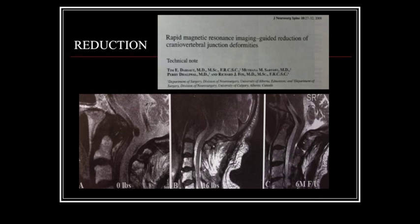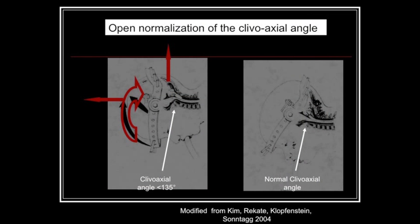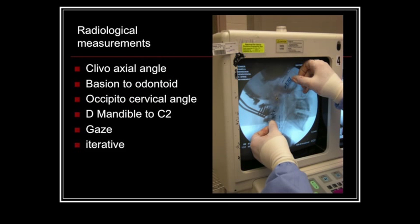We have a CT scanner in the room, so after I place the screws, I check with a CT to make sure everything's perfect, and we've not had any vertebral artery injuries. Then I walk to the head of the table and perform an open reduction. This is described by many authors, but basically I take the head in the head holder and perform a traction maneuver, then an extension maneuver, and a posterior translation to bring the basion, the skull base, directly over the center of the odontoid. This is usually an iterative process. We take a lot of measurements, and we try to maximize all of the various angles and the optimal positions.